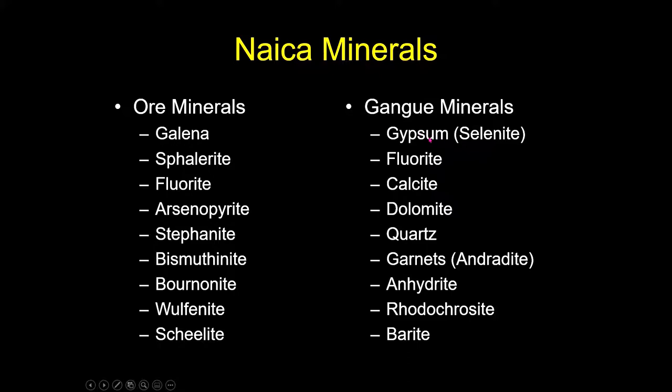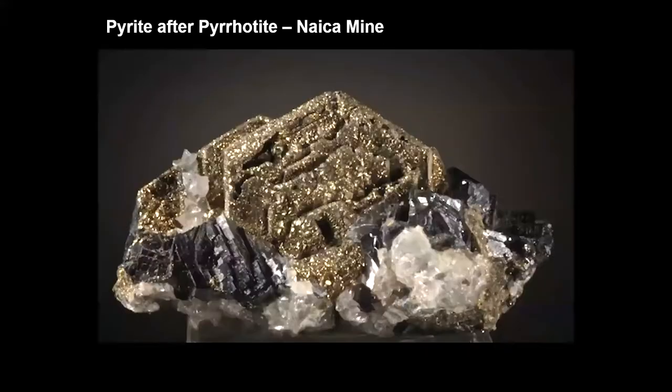Probably the most well-known gangue mineral is the selenites, because this is where the Cave of the Giants is, and the Cave of the Swords. This is a pyrite after pyrrhotite. And in the development of these systems, this occurrence is very important because it tells us that the system was very long-lived. The pyrite forming after pyrrhotite is a slow reaction. So in order to get large amounts of pyrite after pyrrhotite and large crystals takes a lot of time, which means the system evolved over quite a bit of time.